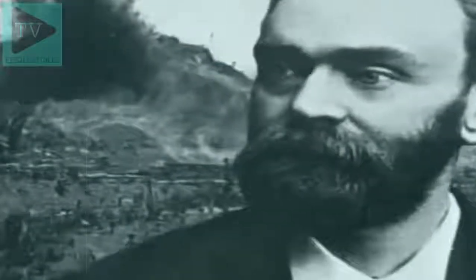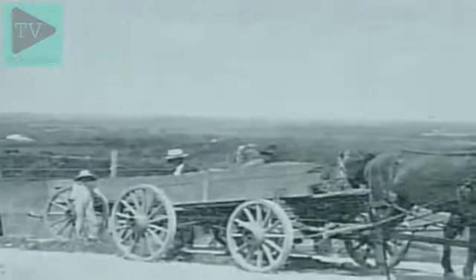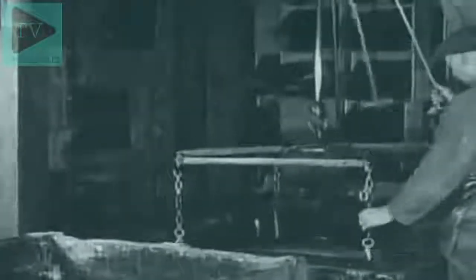It was back in 1867 that Swedish chemist Alfred Nobel revolutionized the earth-moving industry with his new invention, dynamite. Dynamite, you may or may not know, is nitroglycerin that has been packaged in with sawdust or something to carry the nitroglycerin, make it safer. Dynamite made it possible to move mountains.